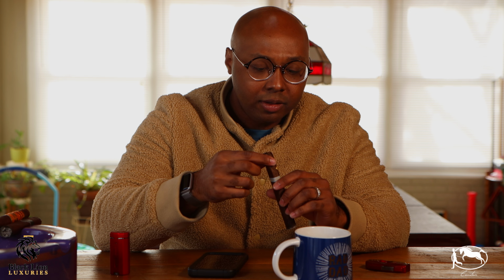So right now, let's see what we're getting. Very good smoke output. Getting a nice creamy coffee note on it, a nice wood, nice black pepper in there. Very good start. Very reminiscent of a lot of Cavaliers I've had too. Sebastian and them do a very good job over there blending the cigars.